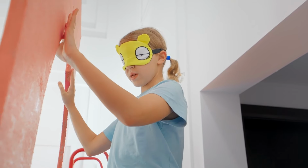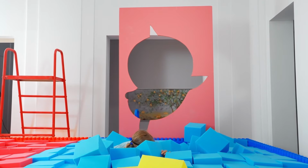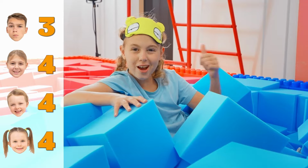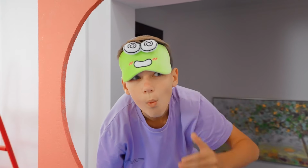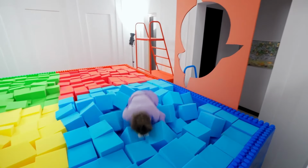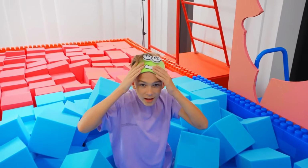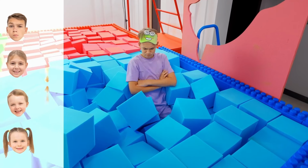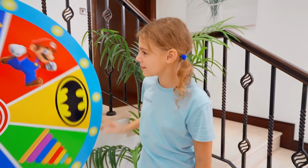Okay, I can do that. Ooh, that was awesome! It's so dark in here. Yeah! No cheating, Kaivan. Only Maria, Dash and Steffi get points. Let's pick a good shape.